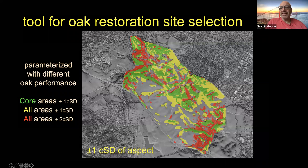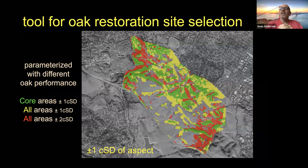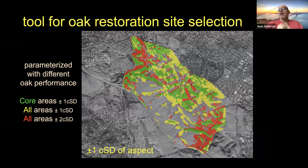Maybe we absolutely need an oak tree in this spot. Maybe it's going to be a key perch for an endangered bird that we're introducing, and we've determined that the bird really needs a roost right here. In that case, we're going to be very aggressive with the planting. We want to make sure we have irrigation, say plumbed-in irrigation to that site, and maybe some fencing around it so that deer browse or whatever else does not happen. We could be very aggressive for that particular site if there's a reason to do that.